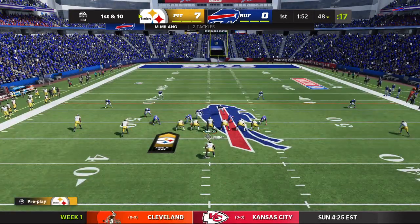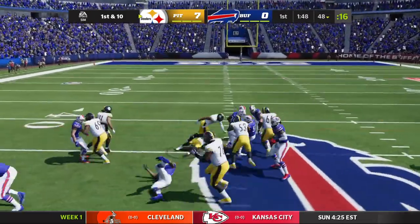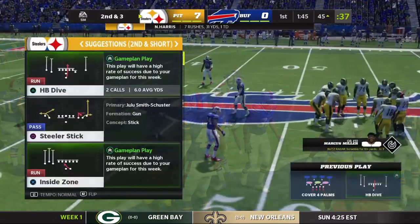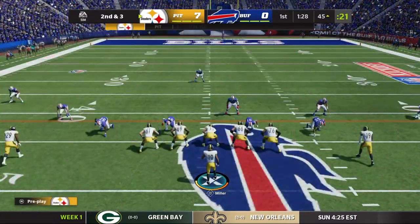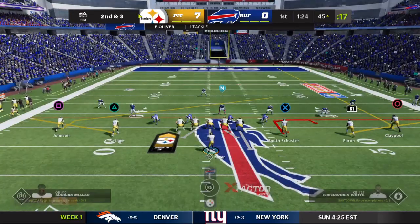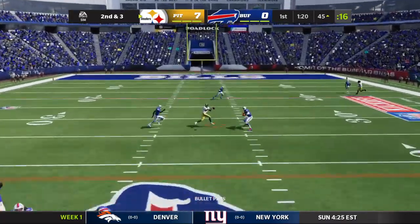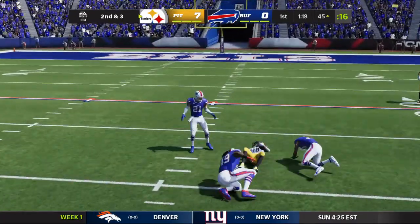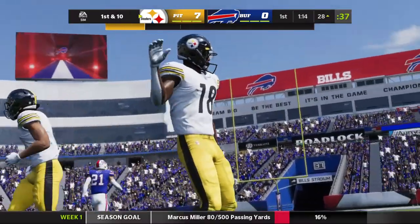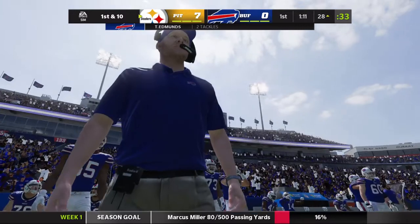Back-to-back good plays have him on the move on 1st down. They hand this off to Harris, and he'll take it across midfield and into Buffalo territory. 7 yards on the pickup there, and it'll leave him with a 2nd and 3. Now back to throw. That ball caught by the former Toledo Rocket, Deontay Johnson. First catch of the new season for him, and he picks up the first. A nice completion there for the first down.